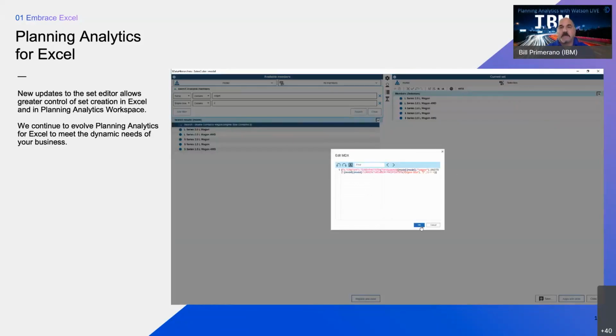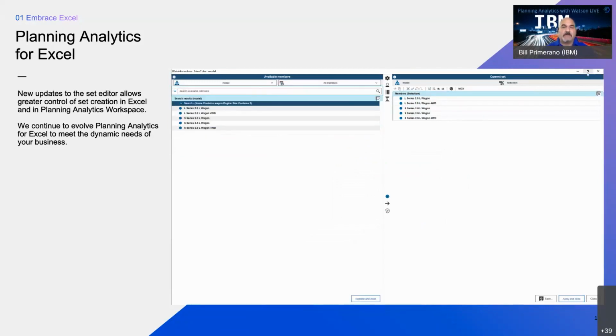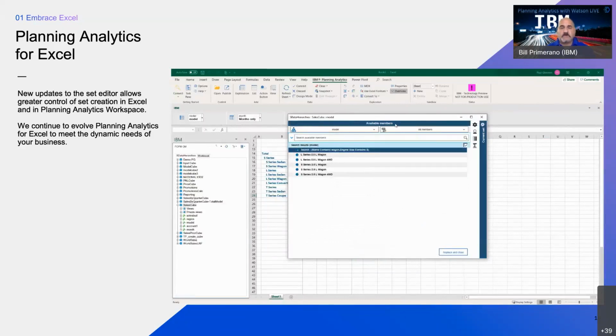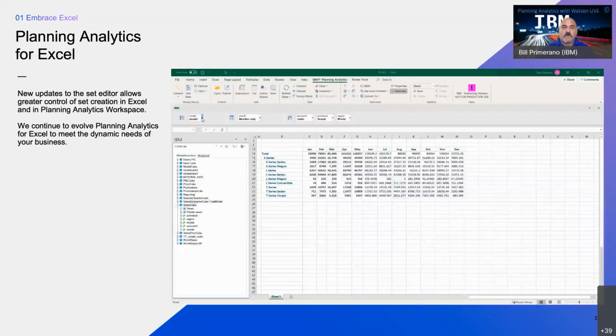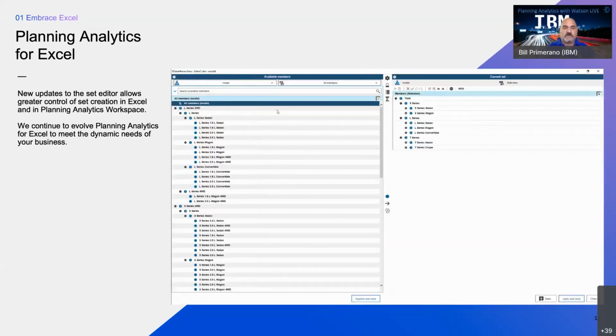I can look at the MDX behind it if that was where I wanted to go, but I have that capability at my fingertips now. I don't need to learn how to write the code. I just want to be able to get my information fast and get to my analytics. So all of these now are enhancements that you'll be able to see and leverage, not just within the Excel environment with our subset editor, but even having that exact same subset editor when you're looking at your workspace. So we want to have that consistent look and feel no matter what user interface you go to.